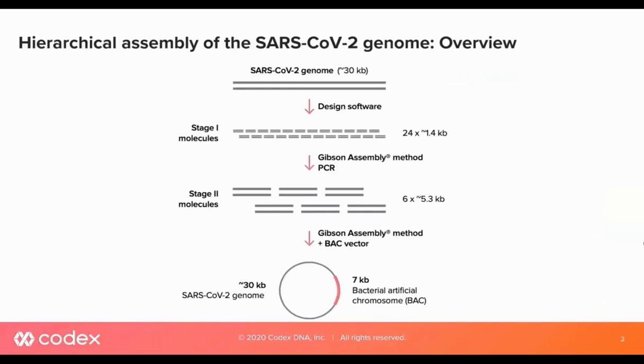Now, I'll provide an overview of how we used the hierarchical assembly process to synthesize the SARS-CoV-2 genome. We used our proprietary software to break the genome down to 24 overlapping 1.4 kb parts in silico.